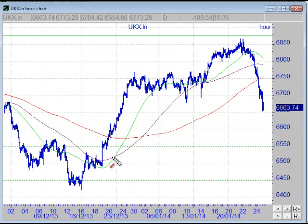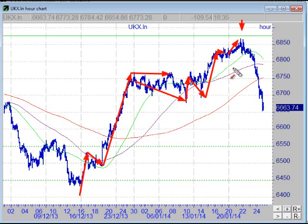Here's the hourly chart. We saw this low on the 16th of December. 1, 2, 3. Fairly extended fourth wave. Then we had a 1, 2. I thought there could be a 4 there, in fact. Fifth wave. Double top. I'll be talking about this 5 wave decline here. So let's have a look at the even shorter term chart.